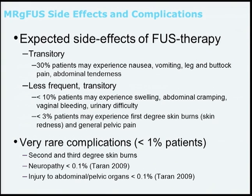There's a whole lecture that we could give about ways and methodologies to decrease these complications, and that would be for another lecture. More and more physicians are learning great techniques in order to limit any effects on organs near and around the fibroids, such as bladder, such as adhesions, or bowel.